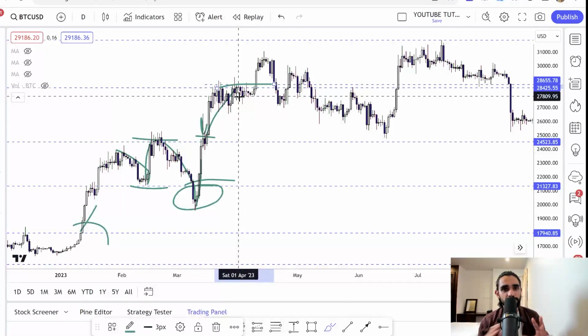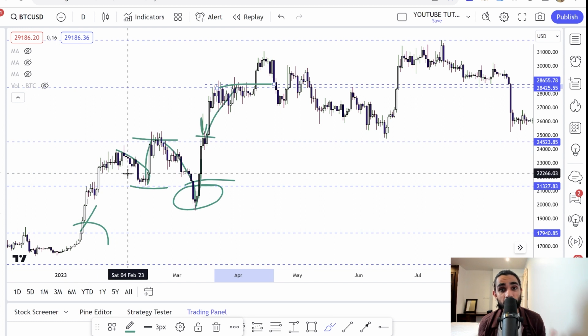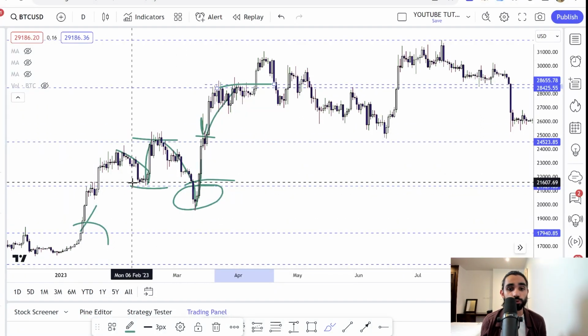And that's not because I can predict it magically. No, I can't. I'm wrong all the time. But this was a very easy move to trade. And several traders were talking about how they managed to outperform their 2022 earnings just in this start period of 2023 because of how clean and predictable these moves were.